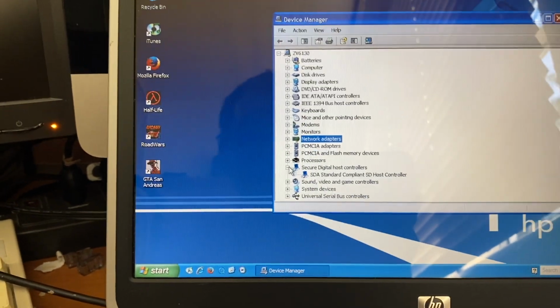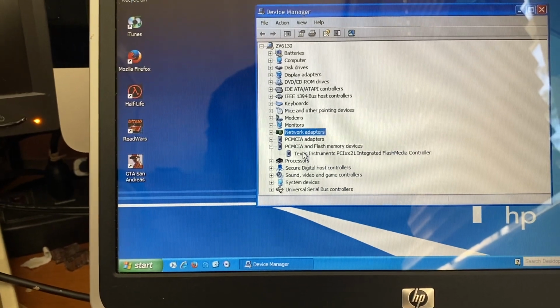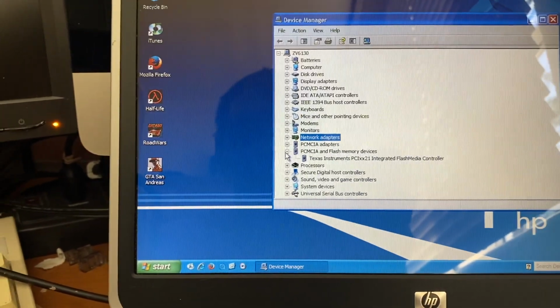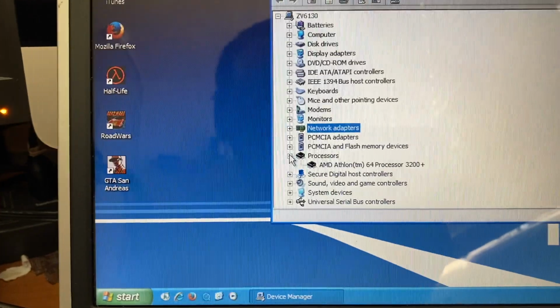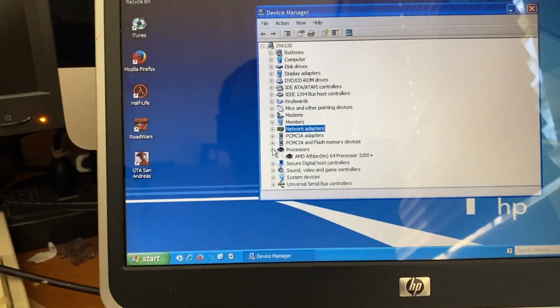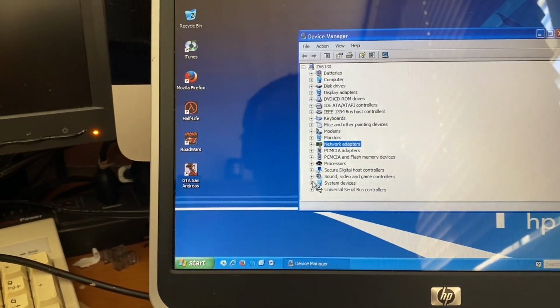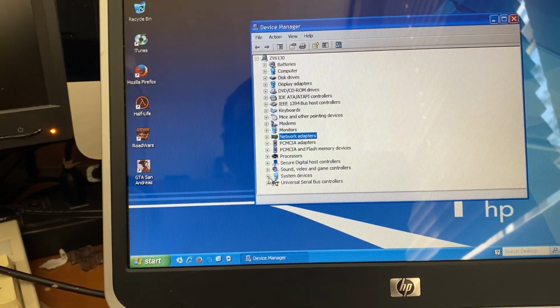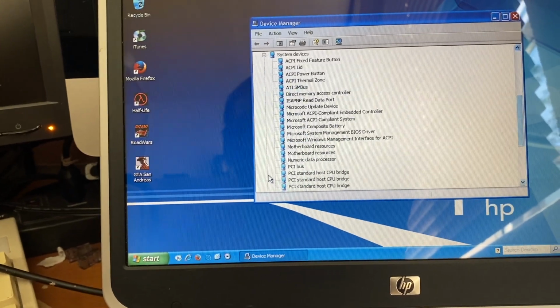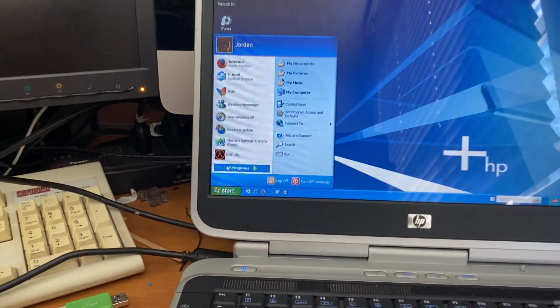Anyway, you can see the SD card slot there, and I believe that's under the same thing here too, that SD card reader. There you can see the processor has its own custom driver from HP and AMD, so that's pretty cool that it identifies itself specifically here. Although most AMD laptops from the mid-2000s had drivers installed on them to denote the processor. But yeah, we can take a look around a little bit.